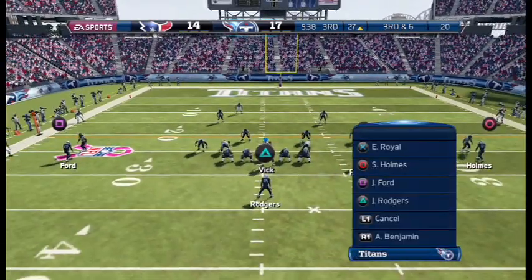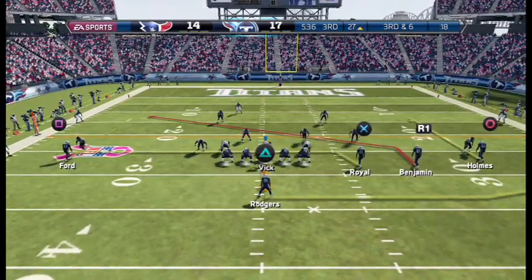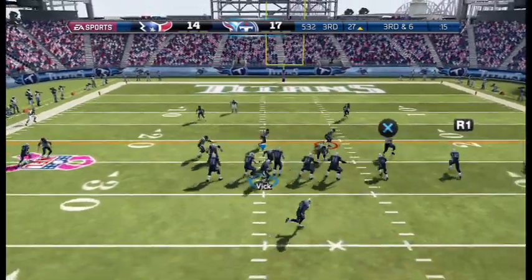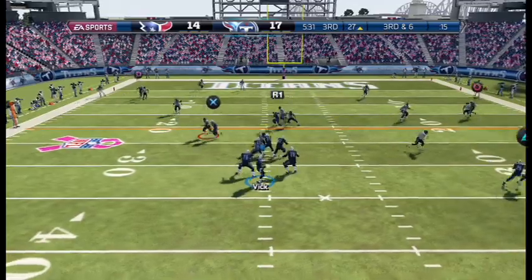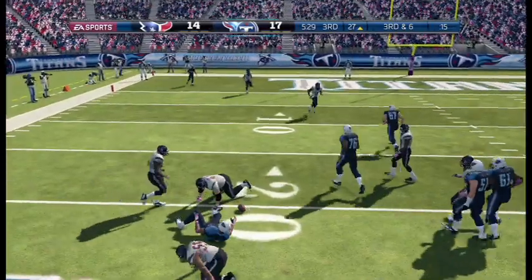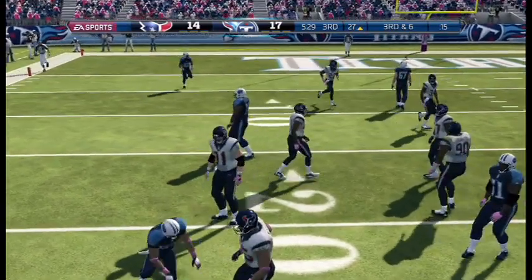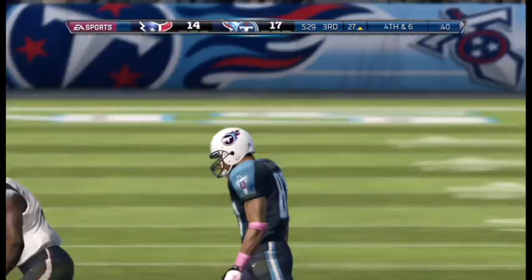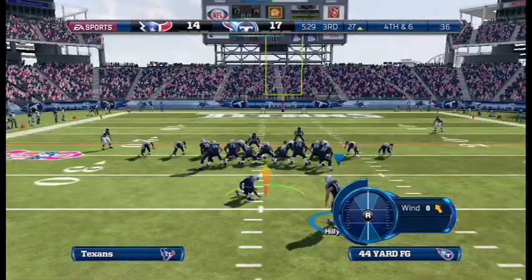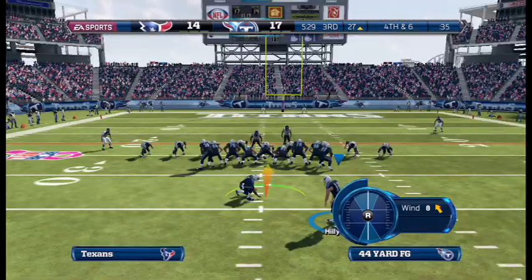Third down here. Offense trying to pick up the first. This is a five-step drop back. The throw to the left. The pass is incomplete. There was no one open. The pass falls incomplete. Number 87. And lining up for a 44-yard field goal.